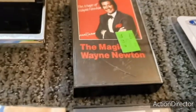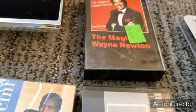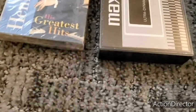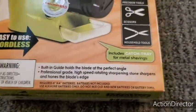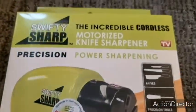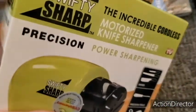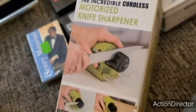Any Wayne Newton fans out there? You've got The Magic of Wayne Newton cassette, Henry Mancini. Let's see, we've got the cats in here trying to see what's going on. We've got a brand new, the Incredible Cordless Motorized Knife Sharpener, Swifty Sharp Precision.